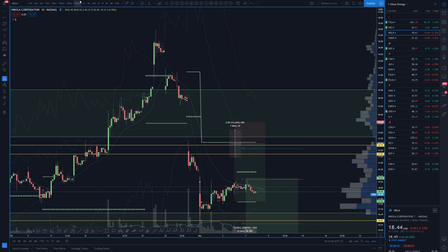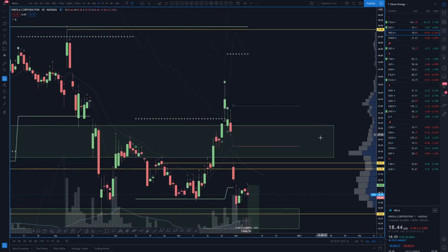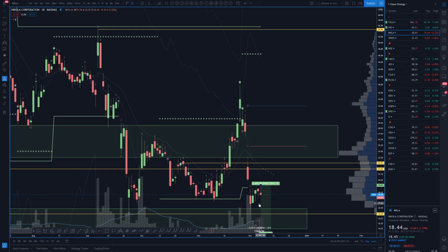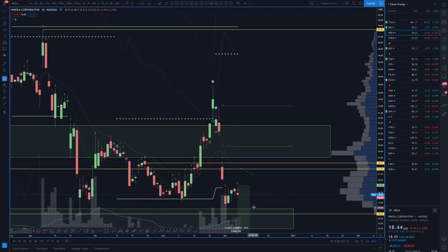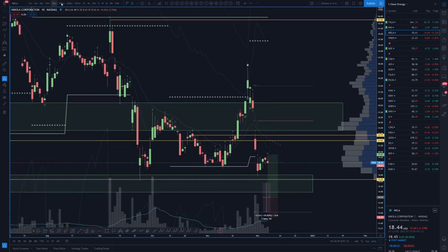Okay, so definitely didn't get up there to target. Let's see, NKLA on the daily time frame. Just not a lot of activity. Got a brief bull break today, straight into consolidation. Not a good look for bulls. This is potentially a daily bear flag. Let's check the hourly trend.